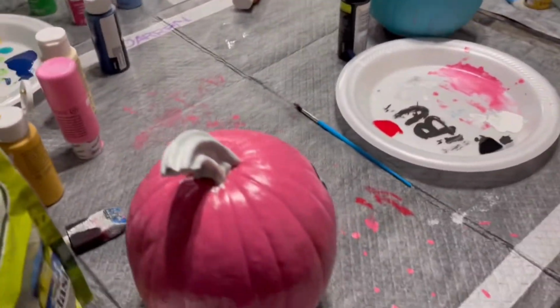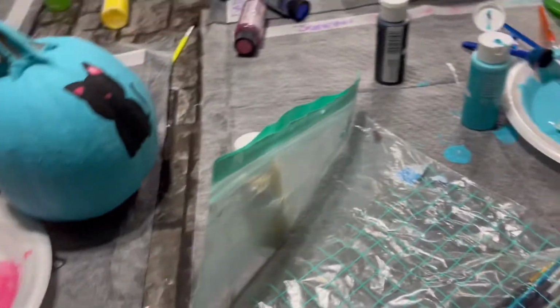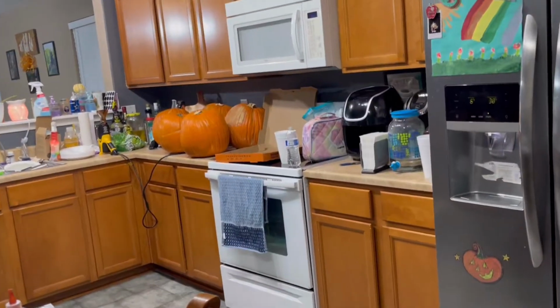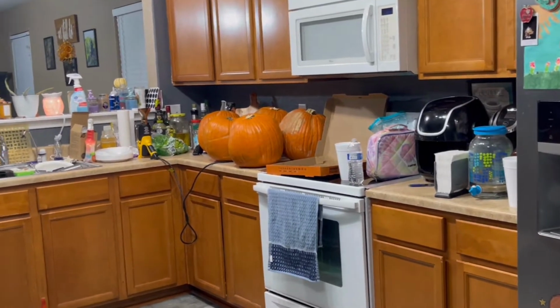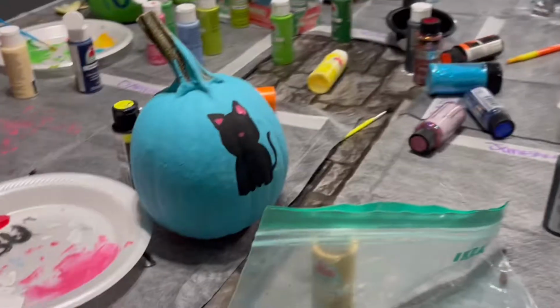Anyway, so we are done, and then you guys will see the setup when we put them outside. And the other pumpkins, we didn't get to them because it got late, but we will continue that tomorrow.